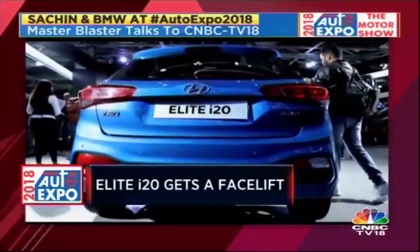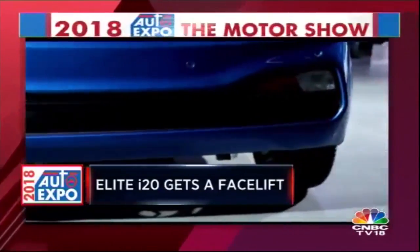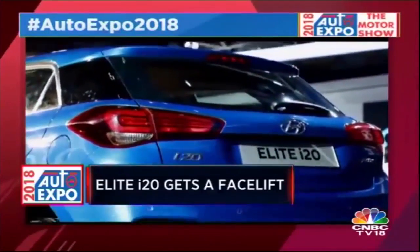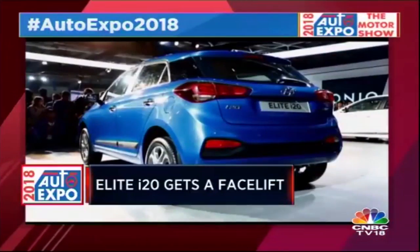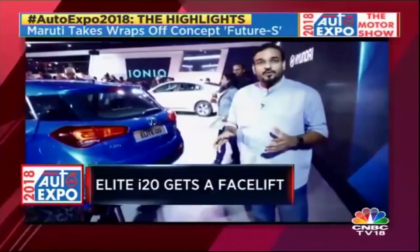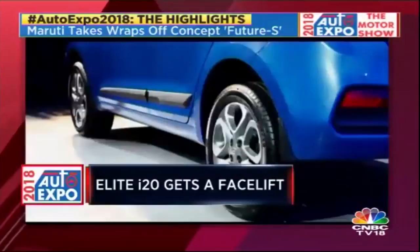You also get new bumpers that have a slightly different design for this applique. It's got a different design for the fog lamps. You also get daytime running lights even at the back. I think the overall design of the rear is quite comprehensive. The front doesn't look that different like we've already seen, but the tail certainly has a lot more going for it, and I think it looks quite good.